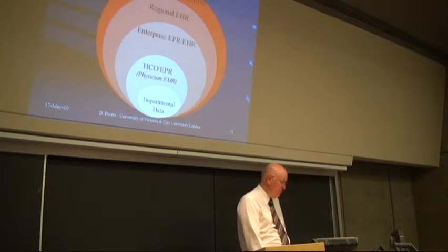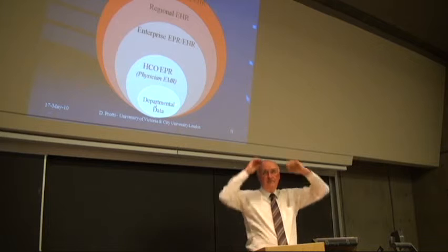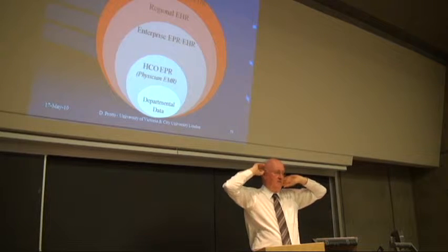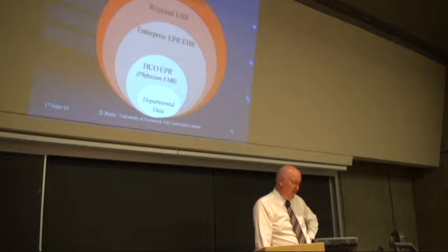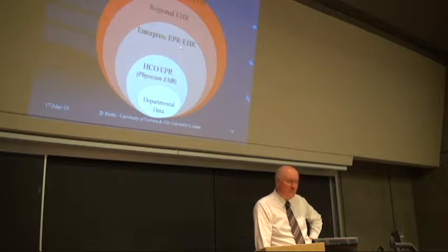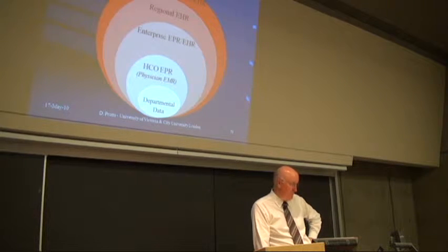We have a spectrum, okay, of records. We have departmental data in our laboratories, in our operating rooms, in our pharmacies, where there's data at that level. At the healthcare organization level and the physician's level, we have more data. We're starting to see at the enterprise level, okay, multiple organizations within that. We're beginning to see that.